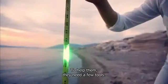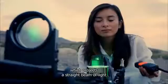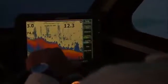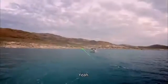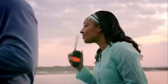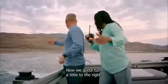To help them, they need a few tools. First is a powerful laser, which projects a straight beam of light across the surface of the lake. Next, they'll need a boat. Whoa, we just passed through it. This is Kat. I want you to go at the front of the laser. Roger. Now we're gonna turn a little to the right.